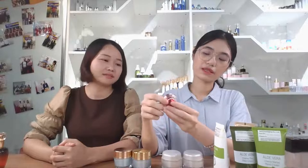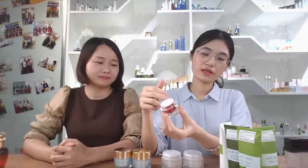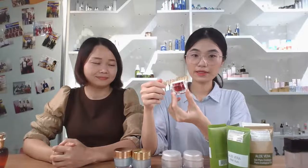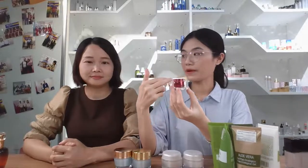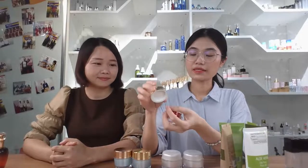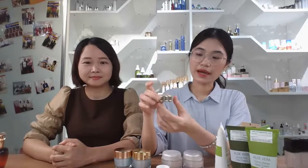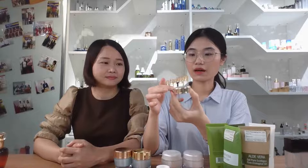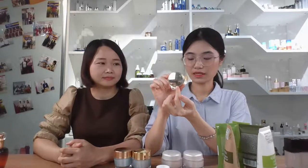The inner jar and outer jar are installed like this. It looks very special and has a good effect. And the cap is heavy wall, and we do a gold electroplated effect on the surface, so it's like a mirror, right?